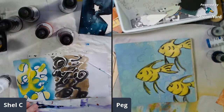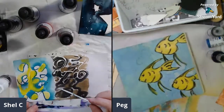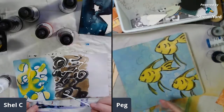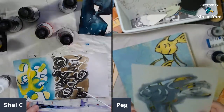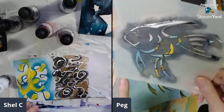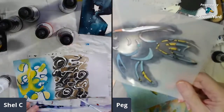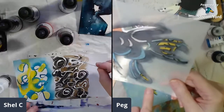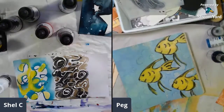Yes, and Carla's stencils are great, guys. I mean, what a cute little fish, right? And they're out of good quality mylar too. And the thing that I like is she etches them down here. So if you create your own, she's going to sketch your name in there with the artist and all that. Well done.